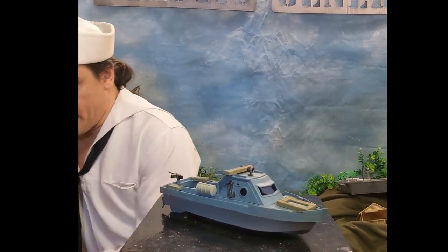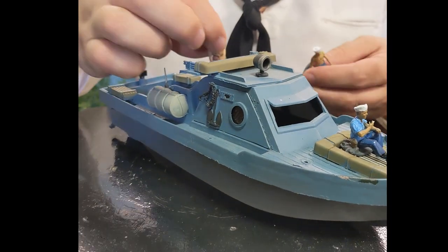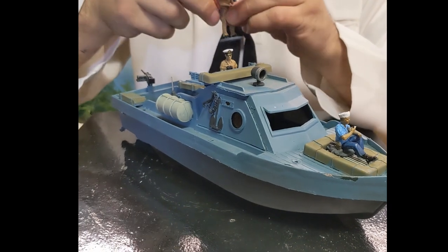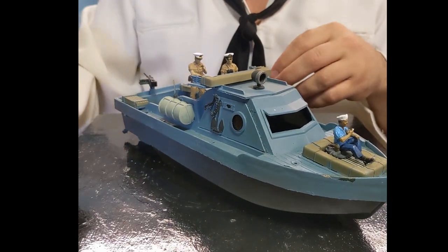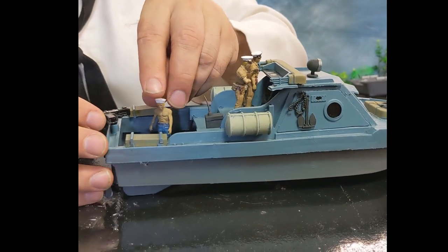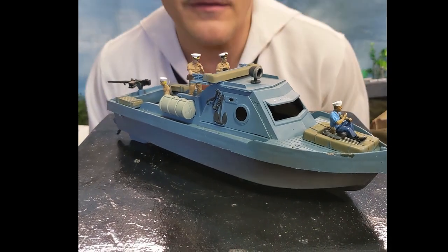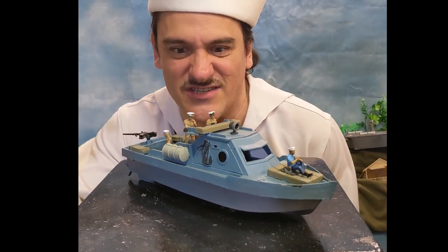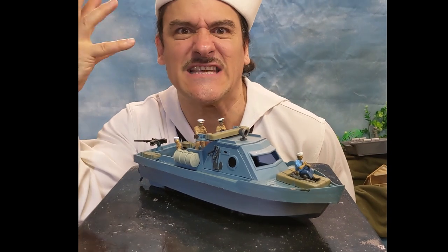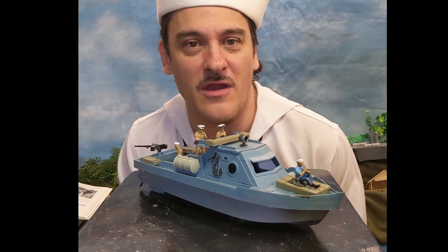Whoa, you have a guy sitting with his smoke up front here. You have JFK and Robert Kennedy back here. Then you have this guy at the back, you know, walking around with no shirt on. And they're on patrol in the Pacific. McHale's Navy. It's awesome. I love it. And you should score one of these and go Navy.